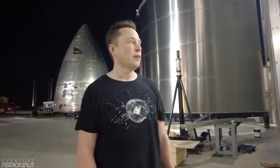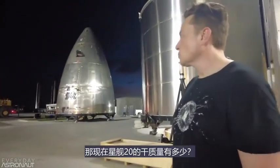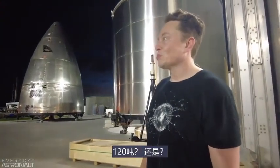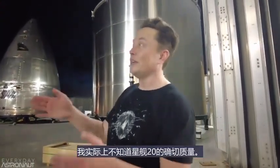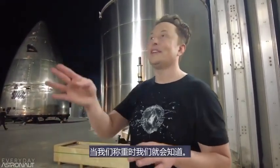So, for instance, what's S20's dry mass looking like? What are you at right now? Are you like 120 tons? I actually don't know the exact mass of 20. We'll know it when we weigh it.